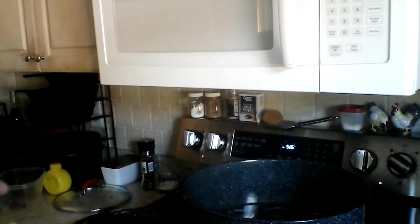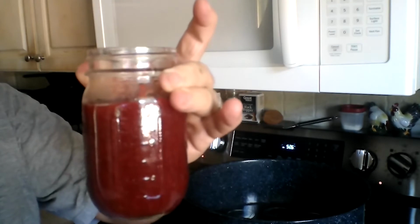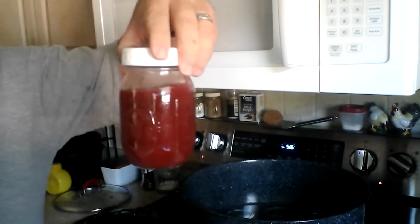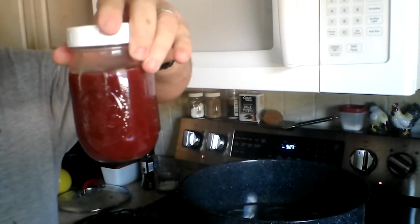And I wound up with about a pint left over. So I'm just going to put a plastic lid on this, put it in the refrigerator, and we'll start with this one. Plastic lid. Now I am going to put this on the counter and let it cool down, because if you jam this in the refrigerator and change the temperature, the jar might bust.